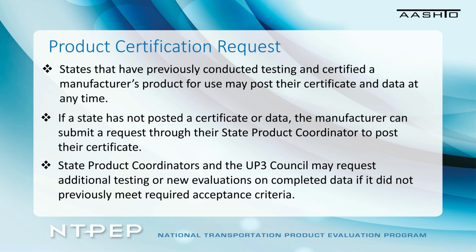State product coordinators and the UP3 Council may request additional testing or new evaluations on completed data if it did not previously meet required acceptance criteria.